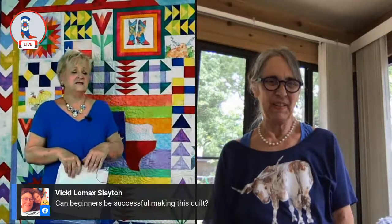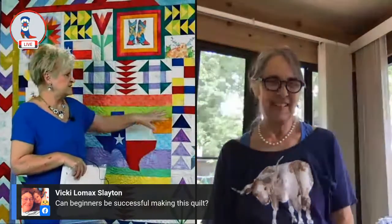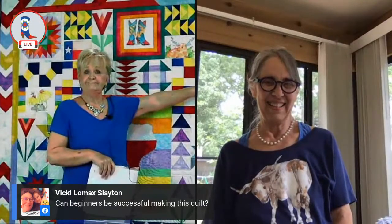I can tell you that these pieces are paper pieced. This is a very large piecing. So honestly, I would say most people, even beginners, would be able to do this. The nice thing about this is it is a block of the month. So you're going to get it in sections, which for a beginner would be good. Get your blocks this month, do them, then wait for next month, do them. And then at the end of 12 months, you've got your quilt put together. So I hope that helps. That's how I would answer that.